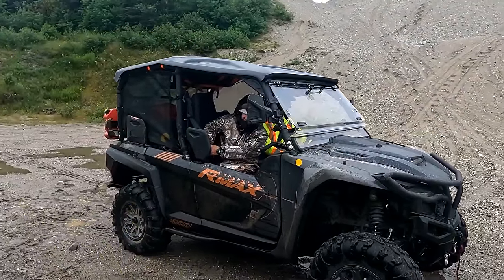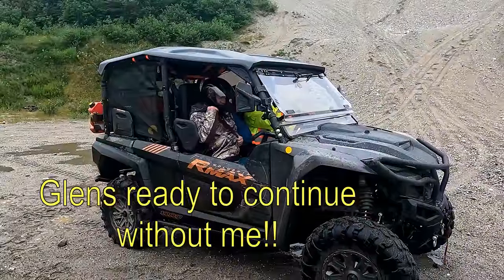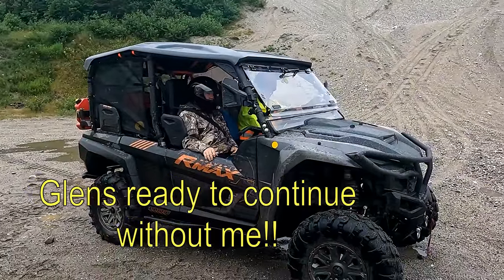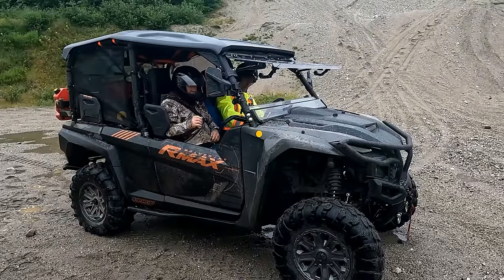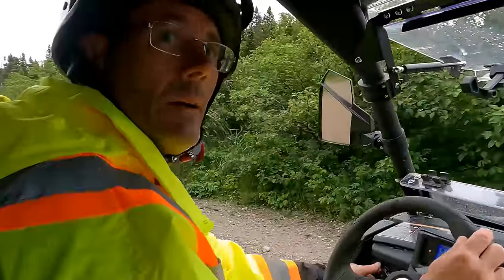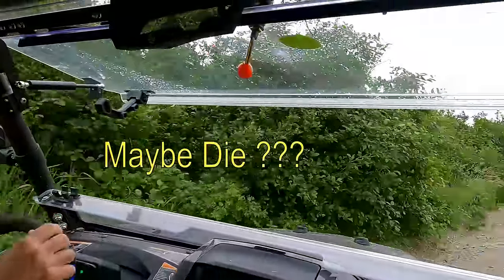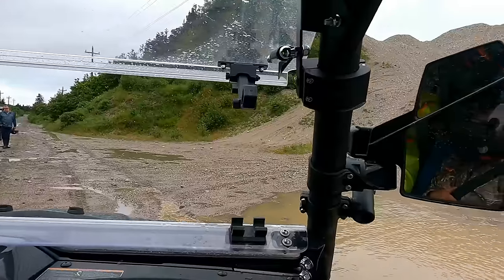Buckle up tight. I just checked in case the bike didn't go. Well, I at least have a way out of here. I'm riding with Scott here, and we're going to take a run up this steep, steep hill. Maybe nine. If we don't make it, well, let's have some fun.